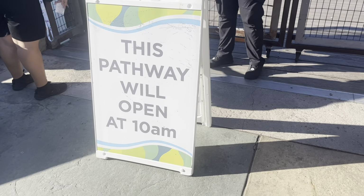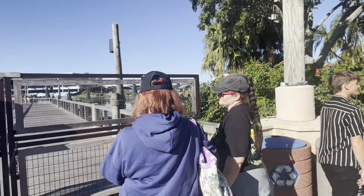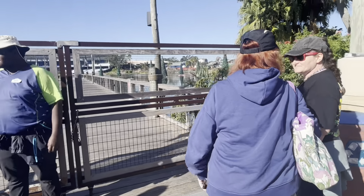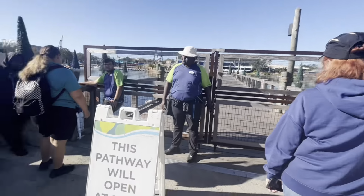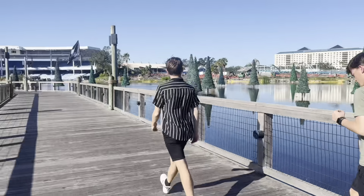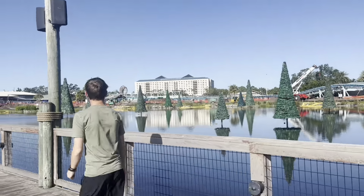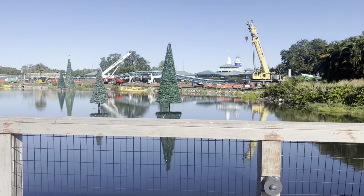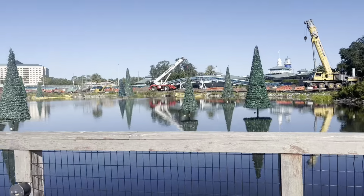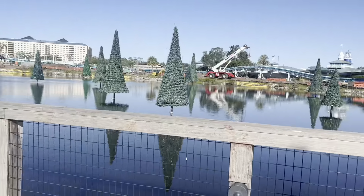Oh, by the way, this pathway will open at 10. But yeah, look at that. The ride has all the tracks and all that, and Jesus Christ, it looks beautiful. Can't wait to see what they do with it. Okay, alright guys, the gates just opened. Here we go, the new roller coaster. Oh, I can't wait. This roller coaster is gonna be somewhat like that one.